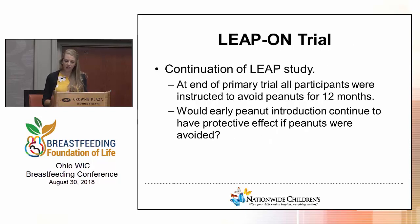So after the end of that study, they decided they wanted to study the kids further. So they did the LEAP On trial. At the end of the primary trial, all of the participants, regardless of what group they were in, were instructed to avoid peanuts for 12 months. They wanted to look at whether early peanut introduction would have a protective effect if peanut was avoided from the diet. And they looked at the number of participants with a peanut allergy after that 12 months, so when they were 6 years old.